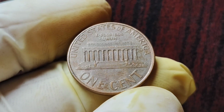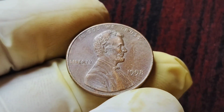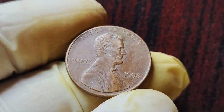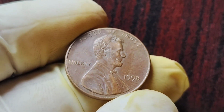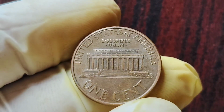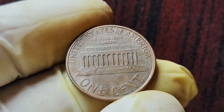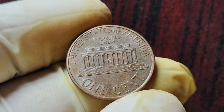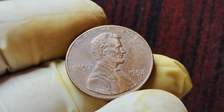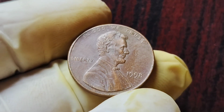So, how can you tell if you have one of these valuable coins in your collection? The easiest way is to check the date and mint mark on your penny. If you have a 1998 penny without a mint mark, congratulations, you might just be holding on to a small fortune. However, it's important to note that not all 1998 pennies without mint marks are worth millions. Authenticating rare coins like this requires the expertise of a professional numismatist who can verify its authenticity and rarity.